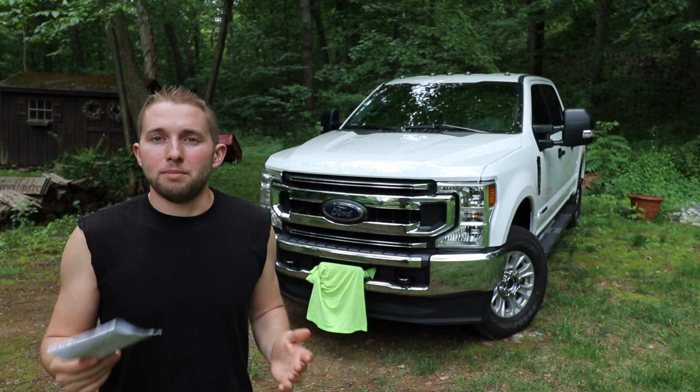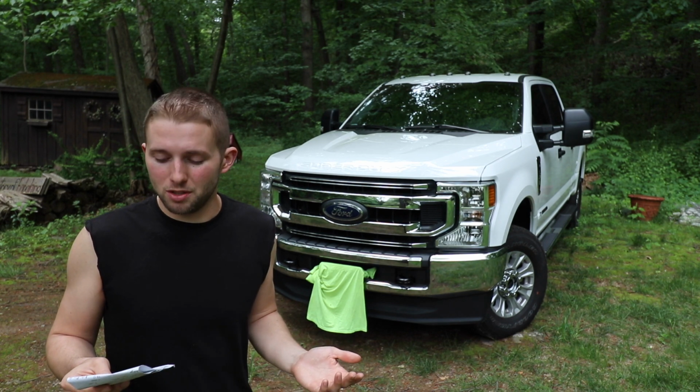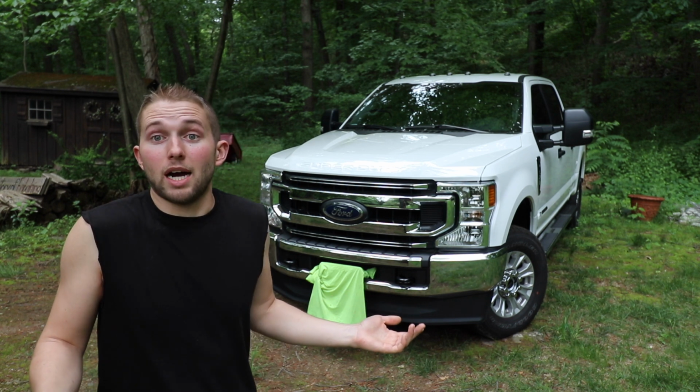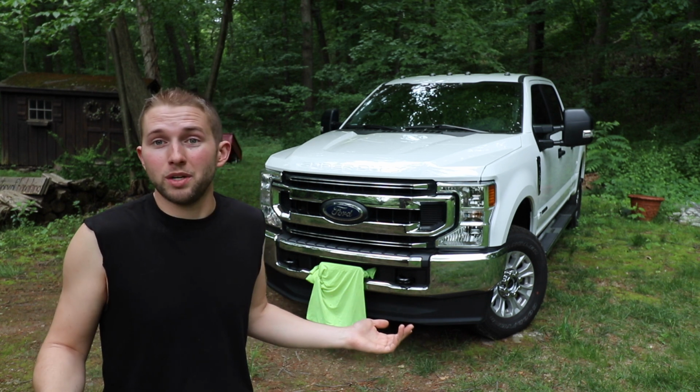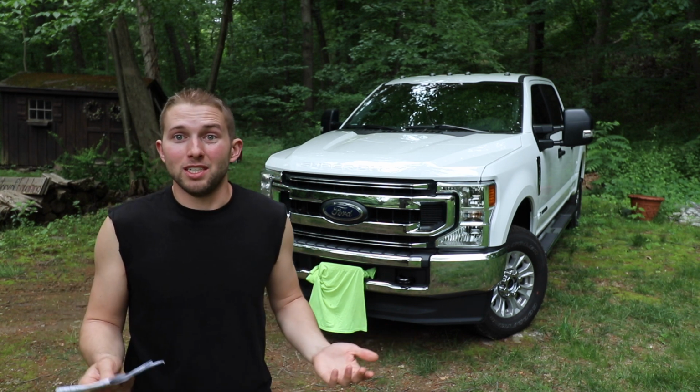My average MPG over the course of probably a couple hundred miles is 19.5 miles per gallon. I think that's pretty darn good. 2020 F250, I mean, almost 20 miles per gallon in a modern diesel. I think that's really good MPGs.